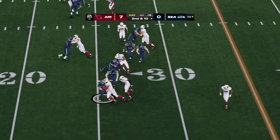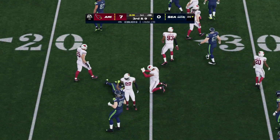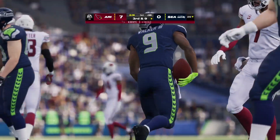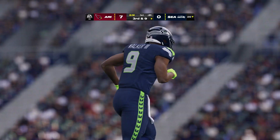They run with a second-year man. It's Kenneth Walker. And not much to speak of. Call it a 1-yard gain up to the 26. Pretty good little 2-play sequence there. You force the incompletion, then a very short pickup.